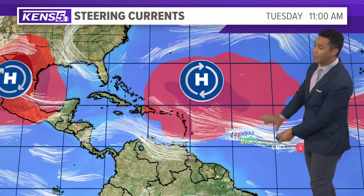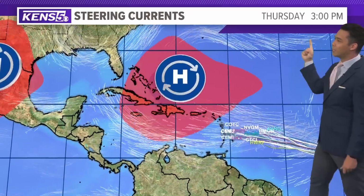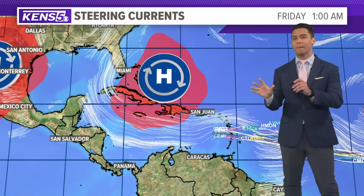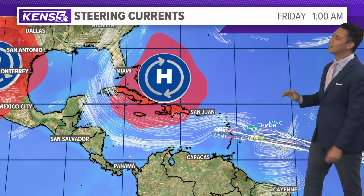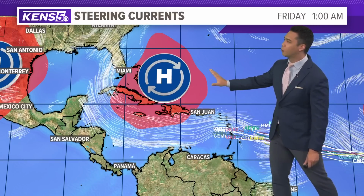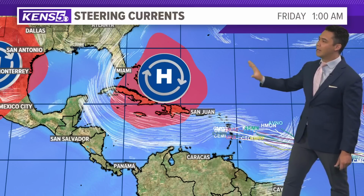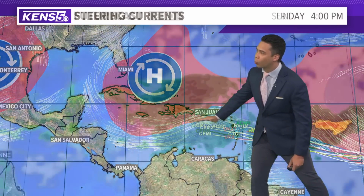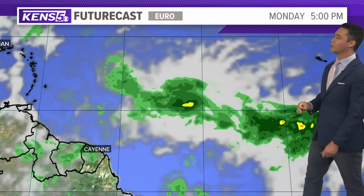So going forward with the spaghetti plot and the steering currents kind of superimposed on each other through Wednesday, through Thursday and Friday, we're going to watch this ridge of high pressure fluctuate. And depending on two things, where its movement and where it tracks, and also the strength of it will tell us more about where exactly it goes. Now, based on this forecast model, it has it over Cuba, relatively weak, southern Miami towards the Bahamas. And if this were to play out and verify, I would say, based on this particular track and movement of this ridge, it would probably help it move farther west towards Puerto Rico and Hispaniola in the 7 to 10 day outlook.